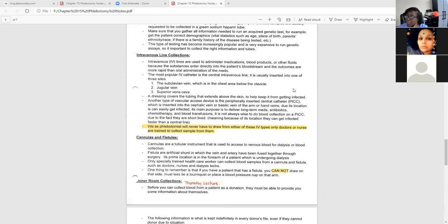All right. Intravenous line collection, this is something we don't do unless we're trained for it. And usually the only people who are trained for it are RNs, NPs, and some doctors will even do it if they're feeling kind and courteous. LPNs, not so much. Certain lines they can't draw from, certain lines they can. Most LPNs can't draw from a PICC line, or they won't, or they're not allowed to. But it also depends on the facility where they're working.